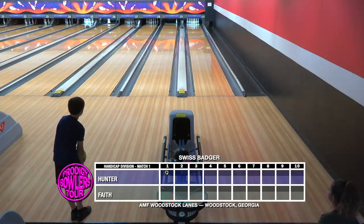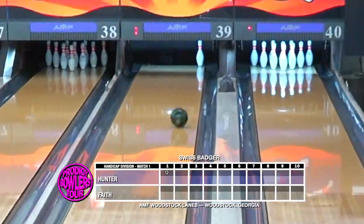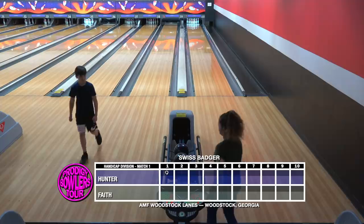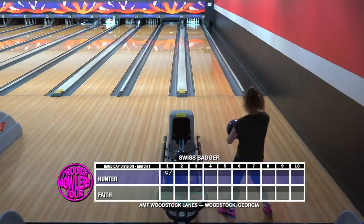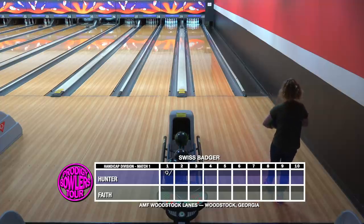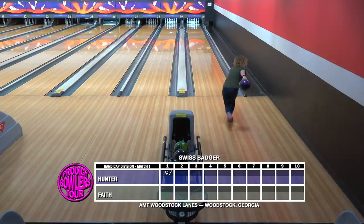He'll go cross lane at the 10 pin. And you almost don't need a plastic ball for your spares because just about anything you throw isn't going to hook much. But there is a conversion for Hunter in the first frame, and marks are at a premium on Badger. Now watch this angle Faith is playing.